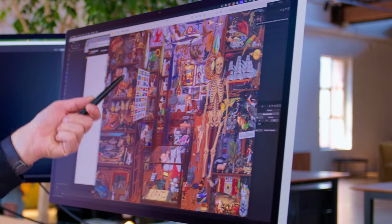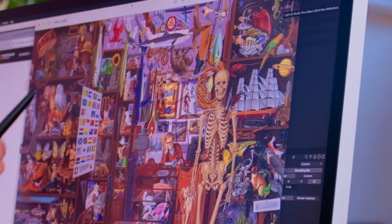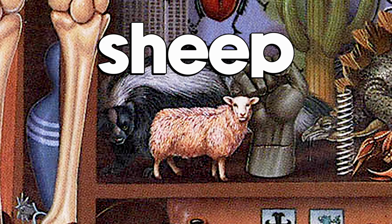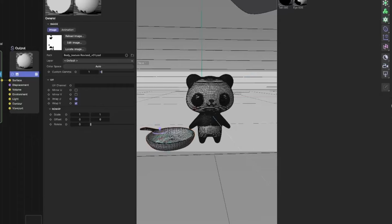So this is the inspiration, a page from the ultimate alphabet where everything in the image starts with the same letter. So I'm gonna build a box in 3D and I'm gonna populate it with a cast iron pan and a panda. And then I'm gonna slowly go through and start adding different things. Cast iron pan, panda, Pantone, pancreas, bonanza. I'm just gonna throw as many things into a still life that start with pan and just see what happens.